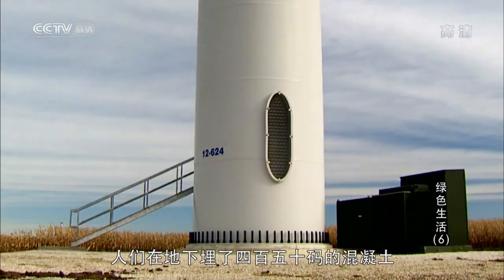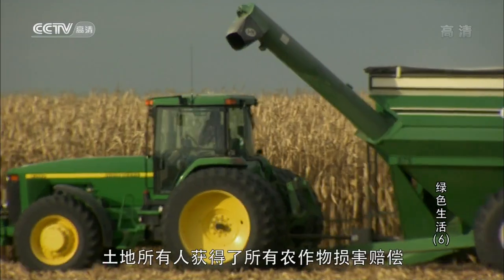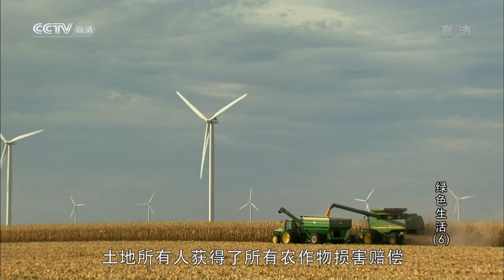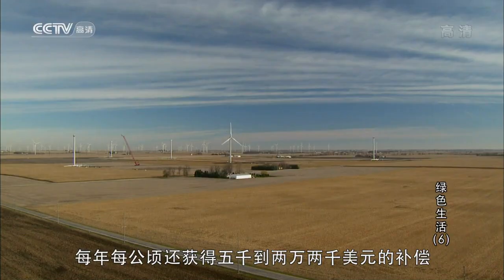There are 350 yards of concrete in the standard size towers. And with these bigger towers, these Clippers, there are 450 yards of concrete in the soil beneath them to support the base on which they sit. The landowner is compensated for all the crop damage that is occurring, so they suffer no financial consequences at all. They're going to be collecting between $5,000 and $22,000 per acre per year.